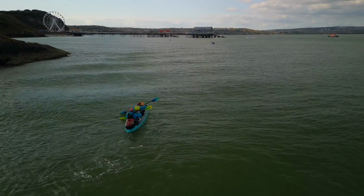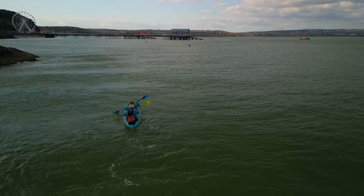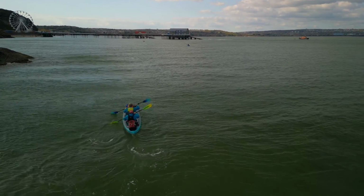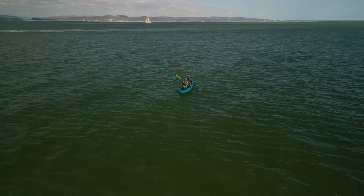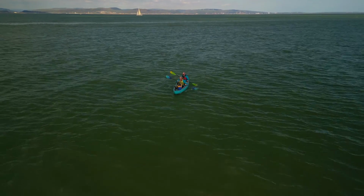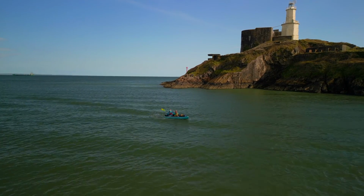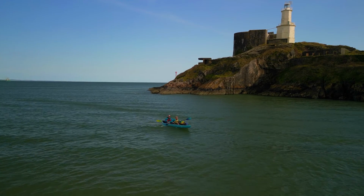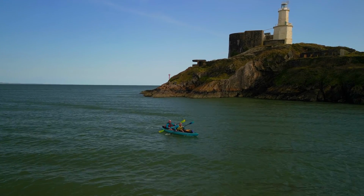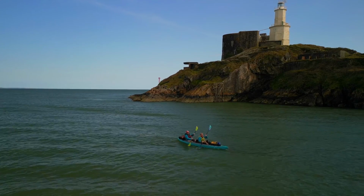The word Mumbles is thought to have derived from the French mamelles, meaning breasts, and refers to what the Norman French sailors named these twin islets off Mumbles Head. In 1793, the Mumbles lighthouse was erected on the outer of the two tidal islands off Mumbles Head, after many a dreadful shipwreck. The waters on the west side of the headland can be very turbulent at times due to the tidal race, and we'd suggest only paddling Mumbles Head within an hour or so either side of high tide.